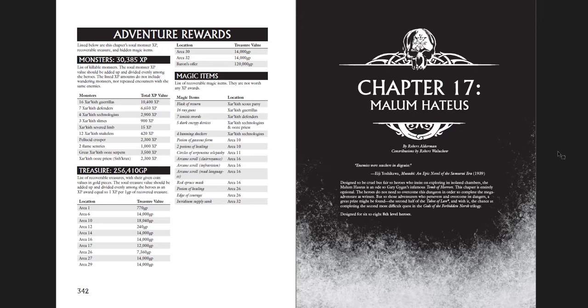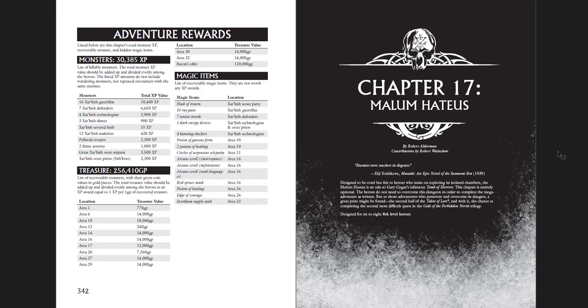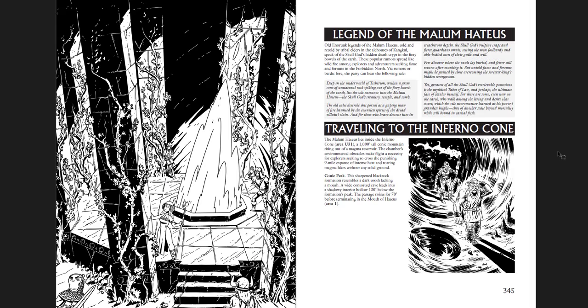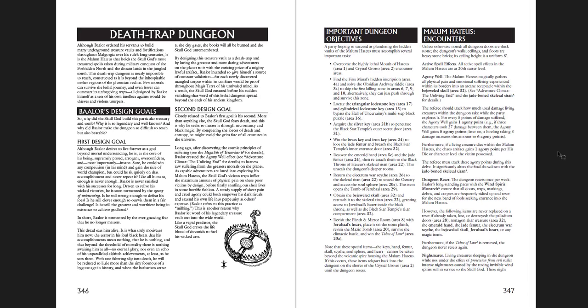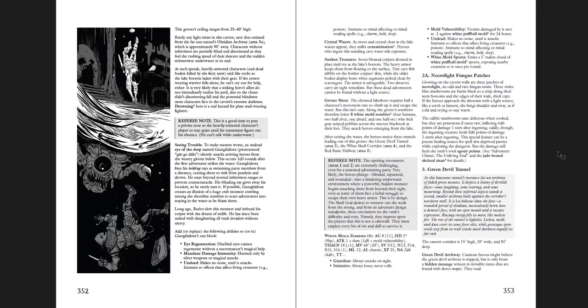That's great. Then you get the Malum Hateus, which is basically the Tomb of Horrors. Yeah, that's what it says here. Really, really cool. The epigram here is enemies were teachers in disguise, right? That's a great way of thinking about a deadly death trap dungeon. But it's really cool. You can see it's got definite inspiration from the Tomb of Horrors. You'll see that in a lot of the art.